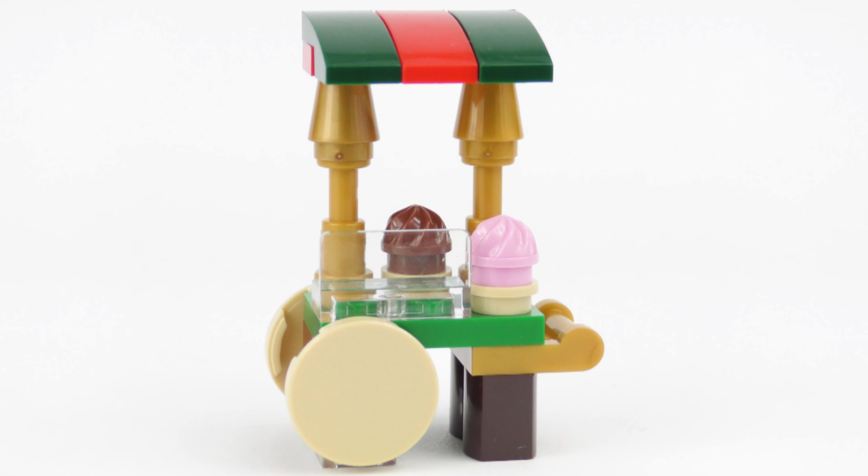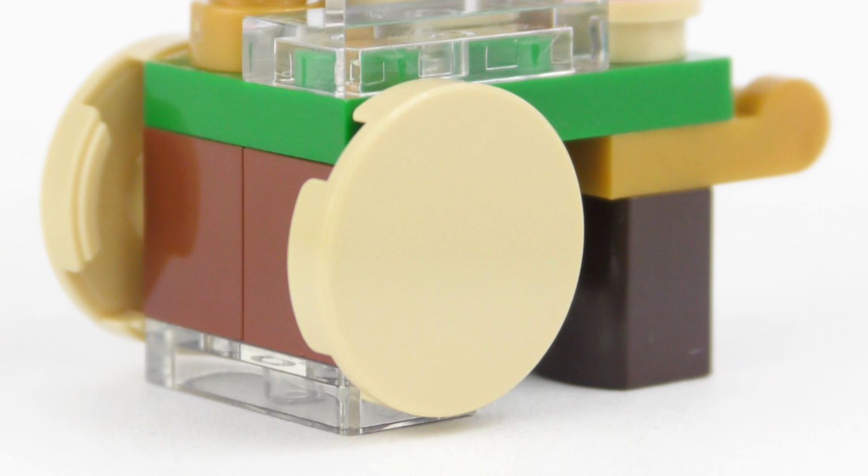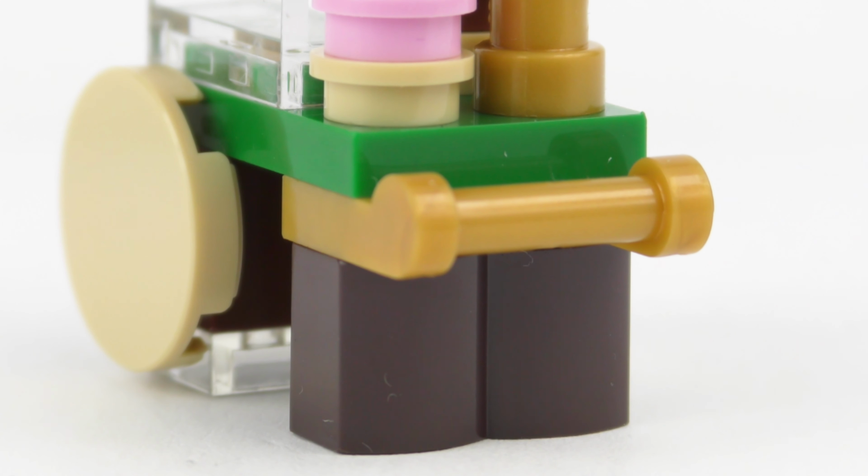Many of these gifts are designed to be used with the playmat that came with the calendar, but I'm reviewing these gifts in isolation, so we're only looking at what we get today. Although it looks like the market stall has wheels, those are there for decoration only. The wheels don't turn, but I like the way the designers have used a transparent piece to give the illusion that the wheels are only just in contact with the ground. Around the other side we have a handle which a minifigure could use to push the cart into place.